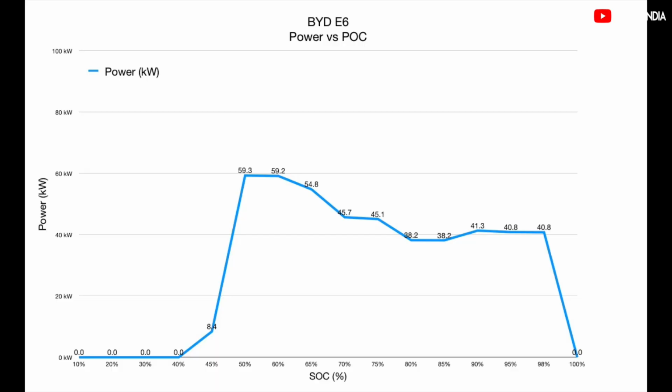Now we take a look at the data collected for the BYD E6. We show the power at which the BYD E6 was charging from 50% to 100% SOC. As you can see, the BYD E6 can charge up to 60 kilowatts, but in this case, it touched a peak of 58.3 kilowatts. So even if you go to a 120 kilowatt DC charger, the peak will always remain at around 60 kilowatt.